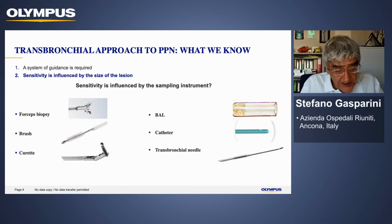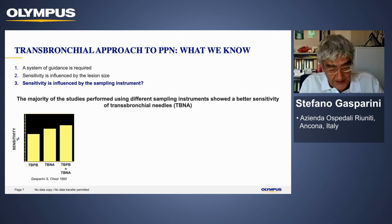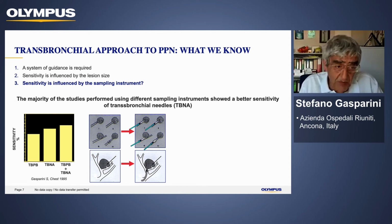Another important factor that affects sensitivity is, of course, the size of the lesion, but this is true even for percutaneous approach to peripheral nodule. And what about the sampling instrument? Does the sampling instrument influence the sensitivity? There are different ways to sample a peripheral nodule through the bronchoscope. You can see here the different sampling instruments that have been used in the different studies. But the majority of the studies performed using different sampling instruments show the better sensitivity of transbronchial needle.